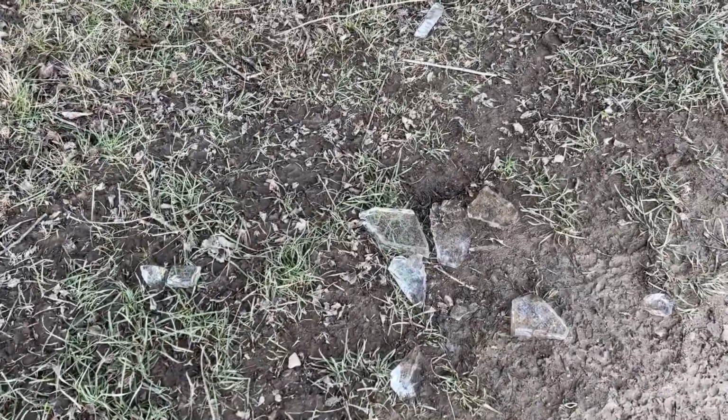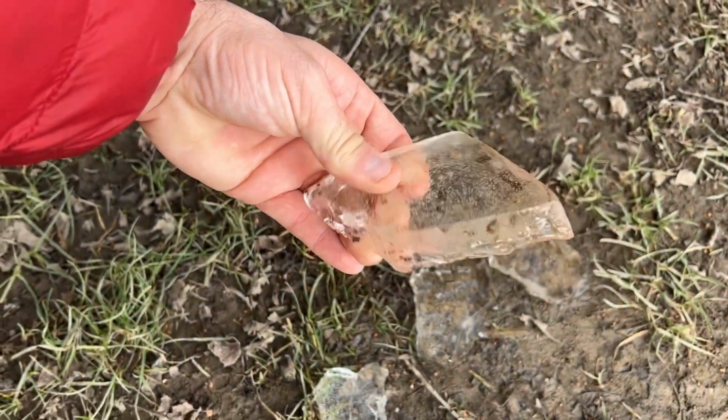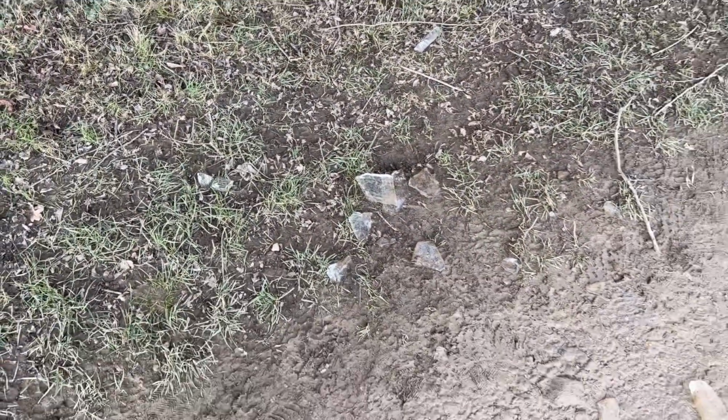To give you an idea of how cold that water is, this is ice from that lake. It's how cold it is today. And there are people jet skiing on it. I hope they're wrapped up warm.